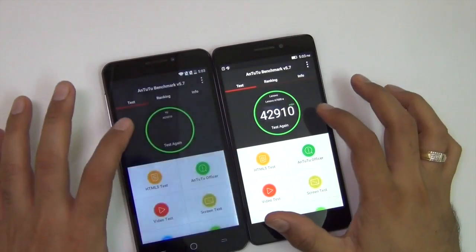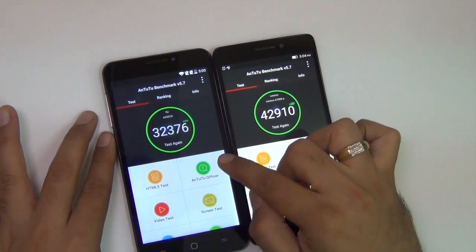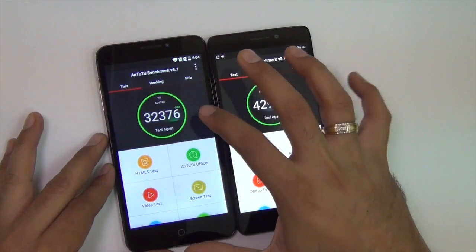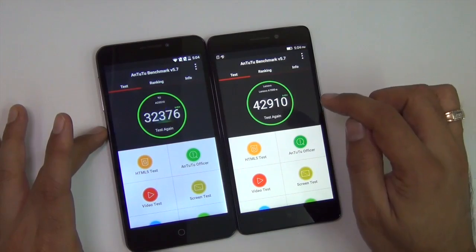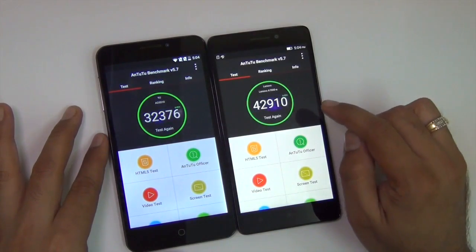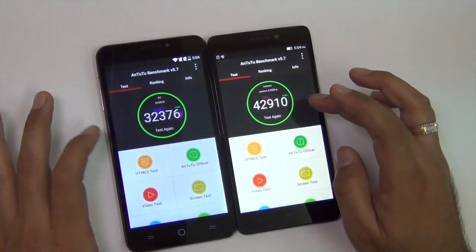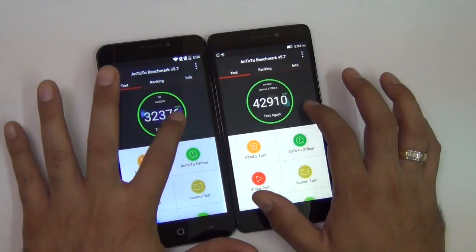Talking about the performance, there is a clear difference between these two phones. The Yureka uses a Snapdragon 615 chipset, which is an octa-core 64-bit CPU, clocked at 1.5 GHz for 4 cores and 1 GHz for 4 other cores. On the other hand, there is a MediaTek 64-bit chipset, which is a true octa-core chipset, clocked at 1.5 GHz for all 8 cores and gives better performance on the Lenovo A7000. And you can see that there is a difference of around 30% in their performance when it comes to the AnTuTu scores.